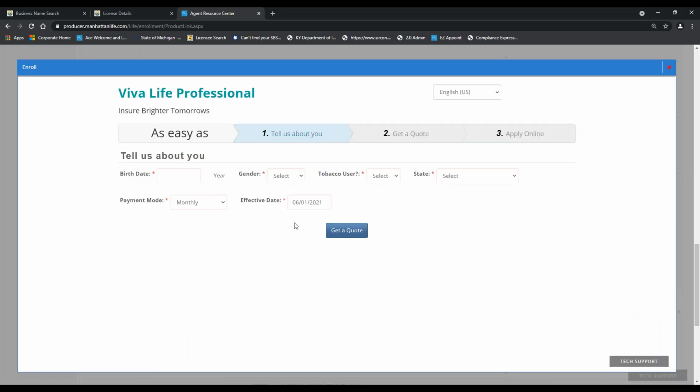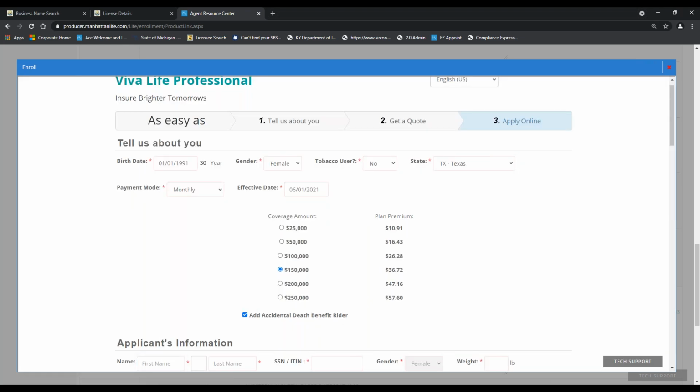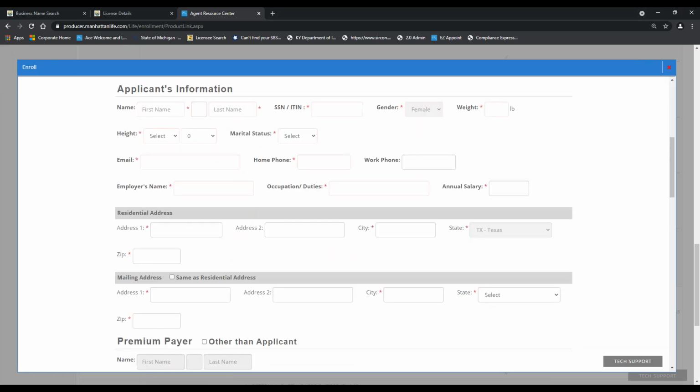You're going to enter the information about your clients, so whatever their birth date is, gender, are they a tobacco user, what state are they in, what's their payment mode, what's their effective date. You hit get a quote. It's going to give you the price. It's going to give you the face amount. It's going to give you the pricing. Do you want to add accidental death? If you do, you just simply click that, click apply, and then there's your app.